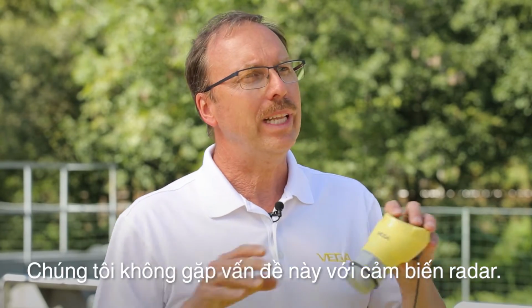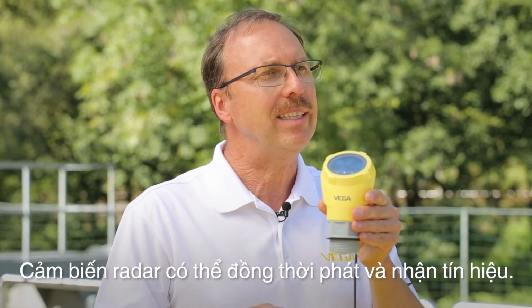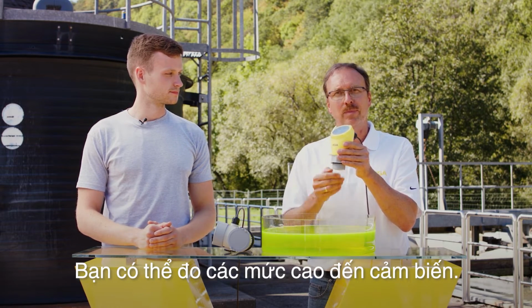We do not have this problem with radar sensors. A radar sensor can simultaneously emit and receive signals. This means there is no blocking distance. You can measure levels that reach right up to the sensor itself.